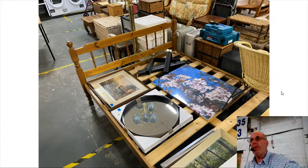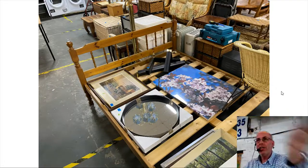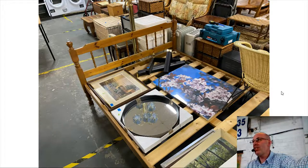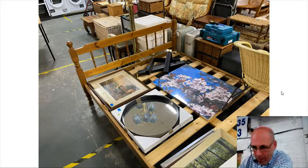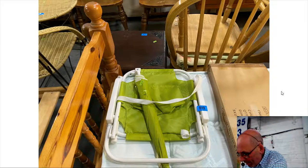Fiver for this. Five on bid. Six, seven, eight, nine, 10, 12, 14, 16, 16 on bid. 18 anywhere. £18 anywhere. Selling away then. £16 to number 693. Lot number 809 is the child's chair and parasol.